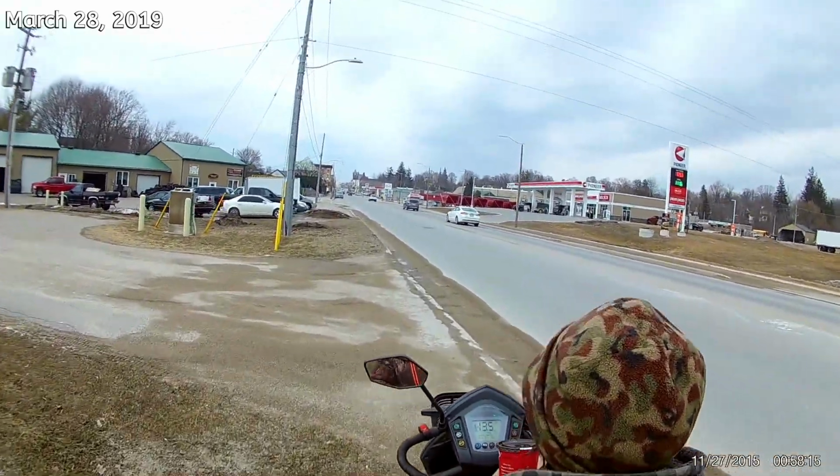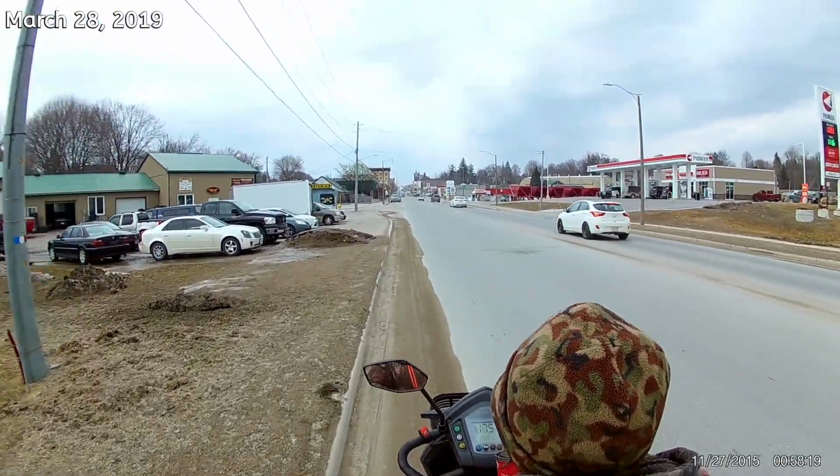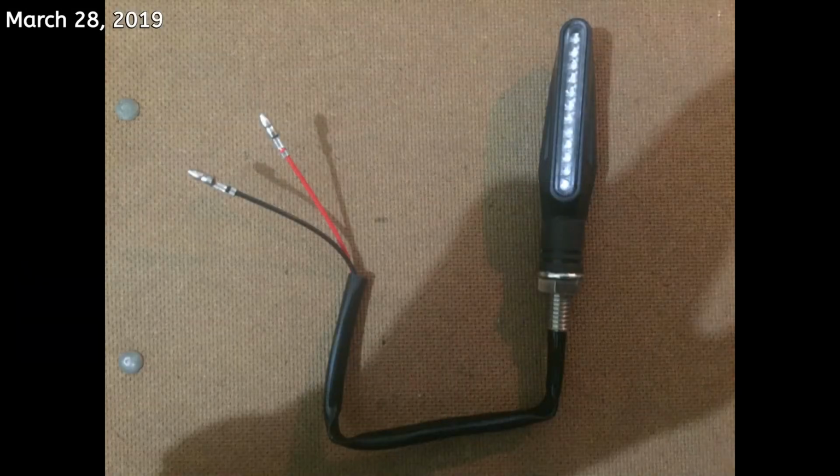So now I'm going to get to the project that I had worked on the monster last year. I got these lights. I mentioned in an earlier video how if there's anything in the basket, the monster's stock signal lights can be blocked if it's sticking up too high. So I wanted to put these extra lights on. These are motorcycle signal lights. I'm going to put 2 of these on the front, and 2 on the back, just because I bought a 4-pack.